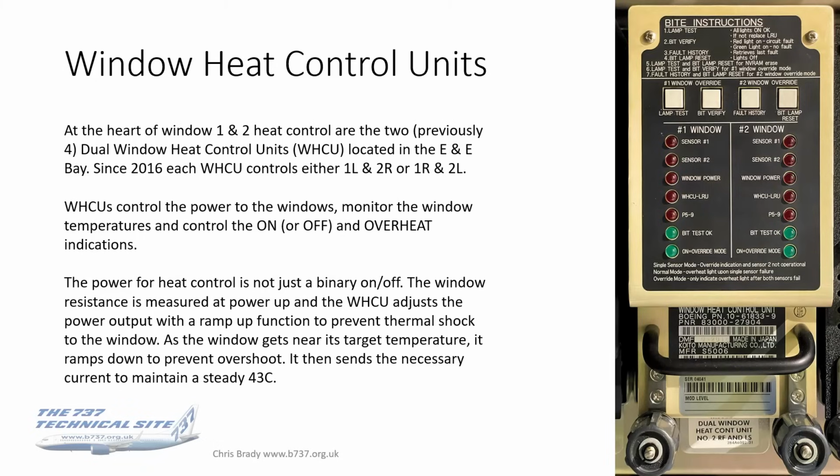This is a similar thing here. So it ramps up gently. As it gets near its target temperature, it ramps down again to prevent overshoot, and then sends the necessary current, you know, from the feedback from that resistive type temperature sensor to hold a steady 43 C. That's how they work.